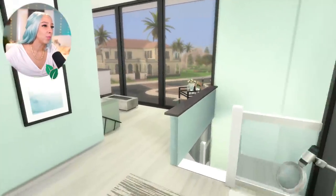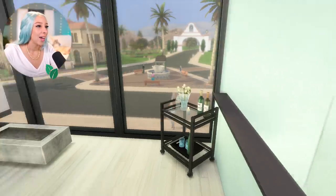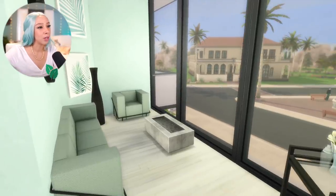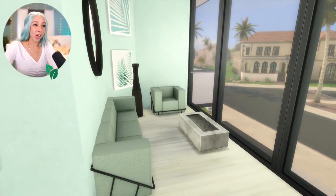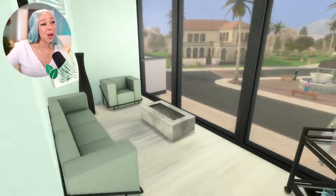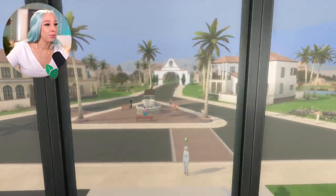No worries. Around the corner here, we've got ourselves a little functional bar cart and a seating area. Just vibes, you know? She could just sit here with a friend or with a date, have some wine, chit-chat, whatever. She could sit here, read a book with the fireplace on, and just have this lovely view.